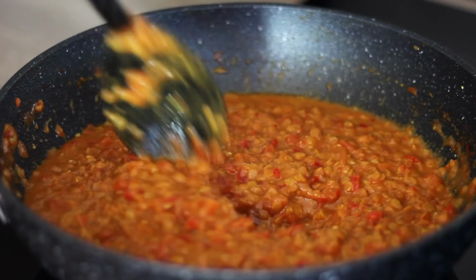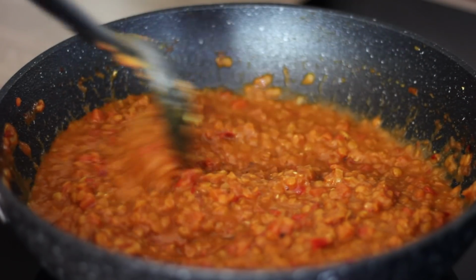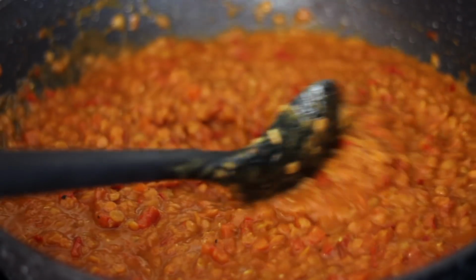At this point the lentils were cooked through and the sauce had reduced and thickened slightly. I would usually add some fresh coriander at this point, but I only had a little bit left, so I kept that to go on the top.